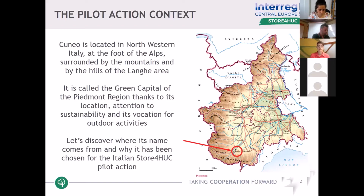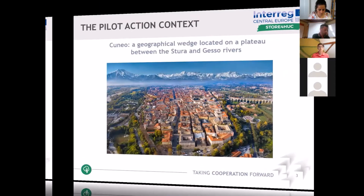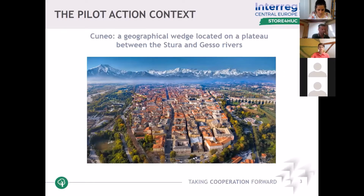Of course, we also have many outdoor activities going on, but I think it's more important that we talk about the name of Cuneo in order to understand why the sloping elevator has been chosen for the pilot action in Italy. Cuneo in Italian is a word that means wedge, because of its very peculiar shape. As you can see from the picture, the city has this sort of shape that is made by the two rivers that run along the city, which are the River Gesso and the River Stura. And they really dug up two valleys in ancient times, and currently the city is located on a plateau.